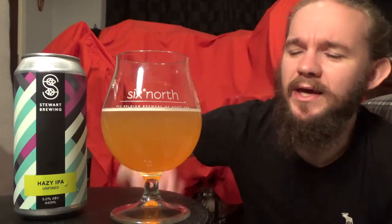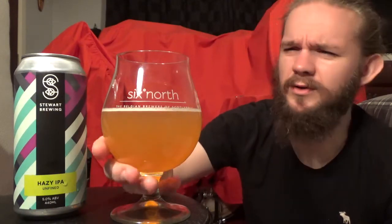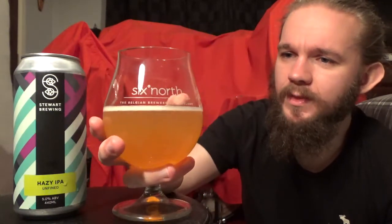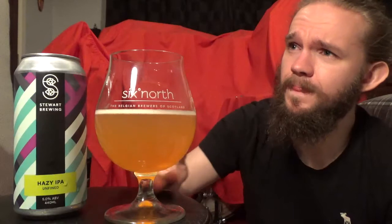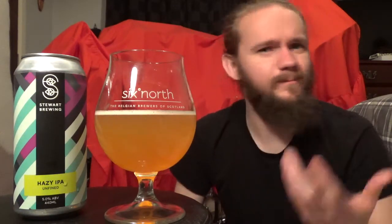But yeah, in terms of the mouthfeel then, I think we've covered the flavour profile pretty in depth there. In terms of the mouthfeel, I'd say that it's kind of at the bottom end of mid-bodied. The carbonation does have a wee bit of crispness to it, but I think the bitterness is kind of helping that as well. But it does feel, again, quite clean.